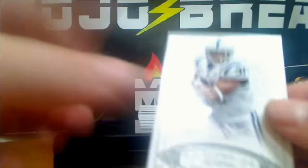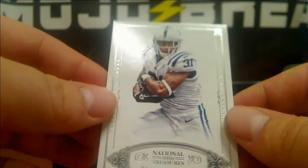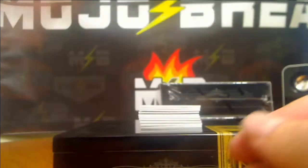Got a Don Brown for the Colts, Donald Brown. That's good, like Clinton did. 11 of 99, Don Brown for the Colts. They put a Donald Brown base card in there.